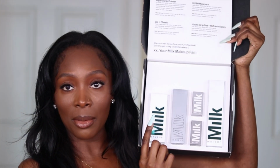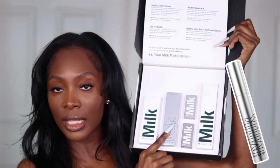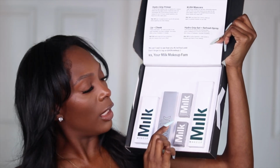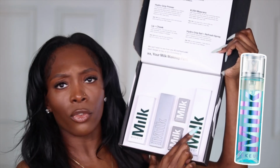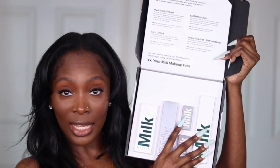And so I have the Milk Hydro Grip Primer, the Kush Volumizing Mascara, the Lip and Cheek Tint in the shade Werk, and then this is called Quickie. And then I also got the Milk Hydro Grip Set and Refresh Spray. I believe that's the name. I always mess it up. And I'm gonna try these out for you guys today.